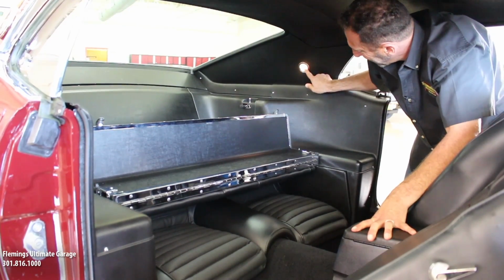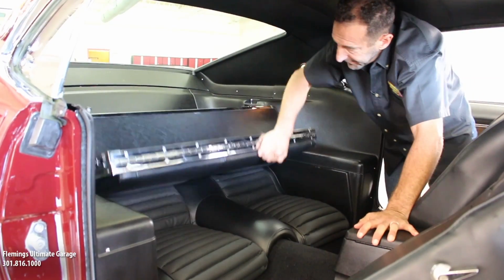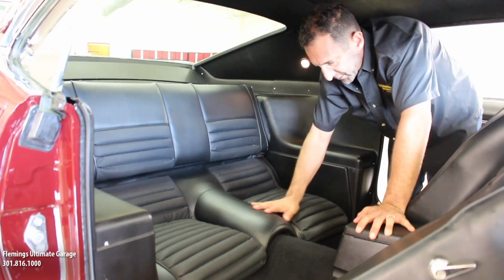The light is working back here. The locks work like they're supposed to, okay? Then you just fold this like that. Look how beautiful the upholstery is.